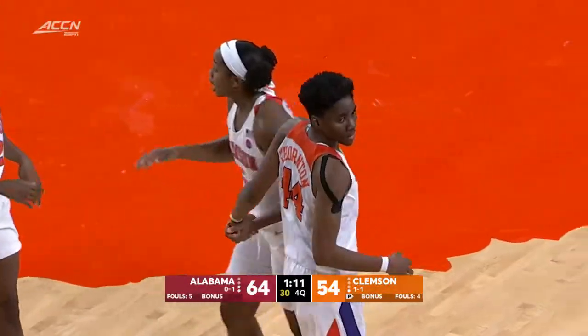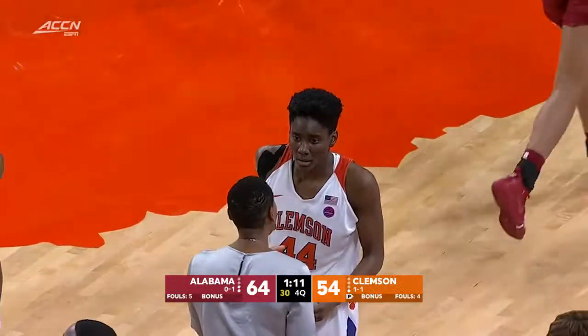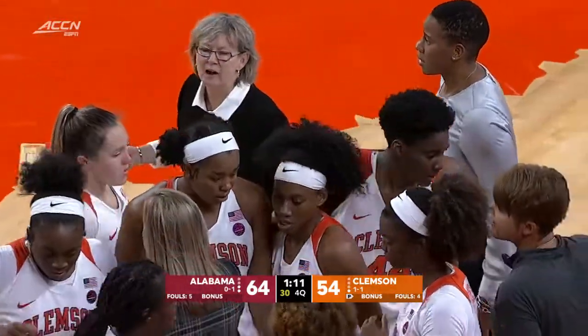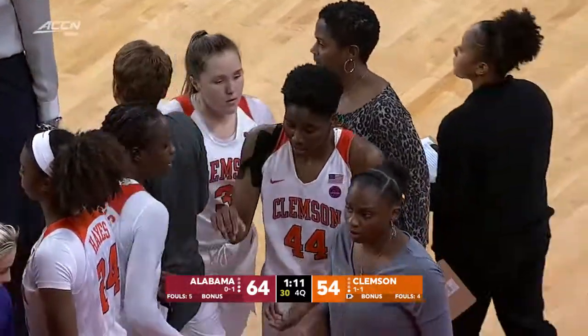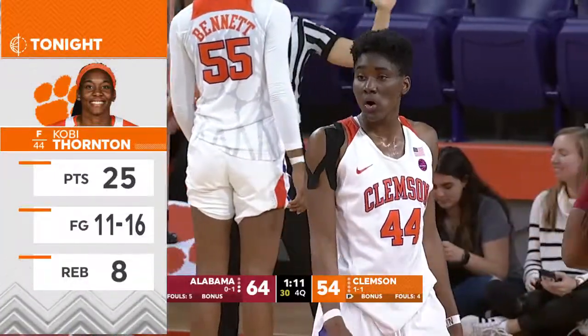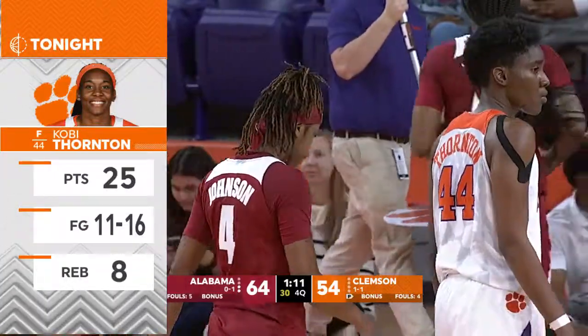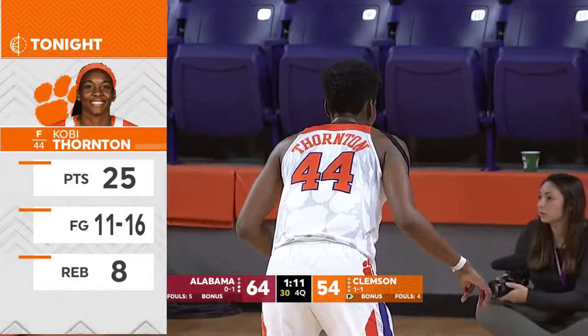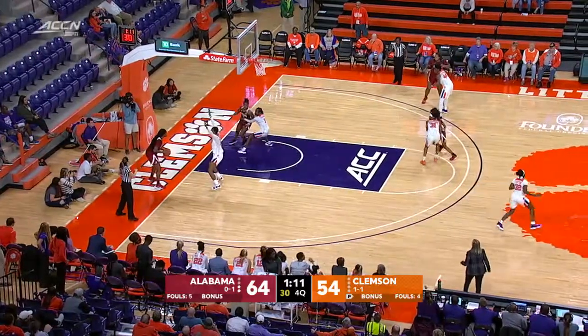So Thornton now at 25. That's 2 off of her career high of 27. You see the night that Kobe Thornton has had. Matches her career high with 25 points and 11 of 16 shooting. And, oh, by the way, 8 rebounds.